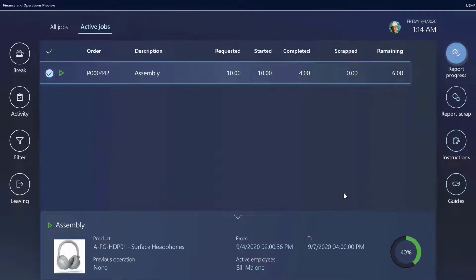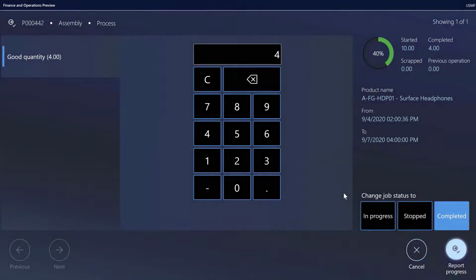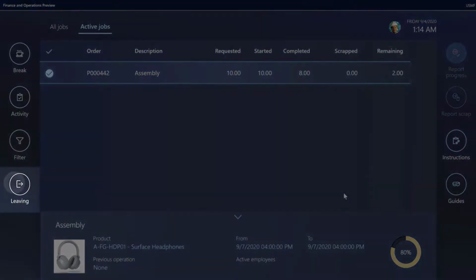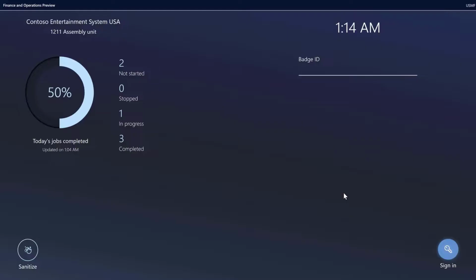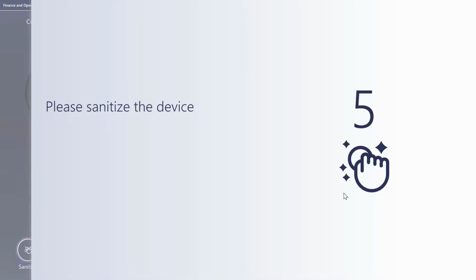We select Report Progress, update the quantity, change the job status to completed, and confirm by selecting Report Progress. When our workday is completed, we navigate to Leaving, then Clock Out, and Confirm. Back in the Welcome screen, we select the Sanitize button, cleaning and locking the device so it is ready for the next worker to log in.